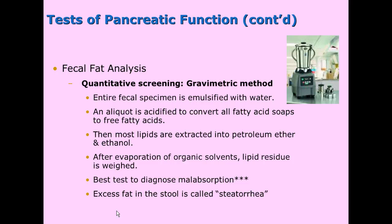So what they would do, the patient submits a 72-hour feces specimen. So they have to essentially poo in a large container for 3 days straight. What they do is they take that whole stool, they put it in this blender that you see in the top right-hand side, and they emulsify it with water. So you add some water, you hit frappe, blends it all up. Then an aliquot is acidified to convert all the fatty acid soaps to free fatty acids. Those lipids are extracted into petroleum ether and ethanol, and all the residue comes to the top. They take the residue and they weigh it. They can tell the physician then out of how many grams of stool, what percentage of it was fat.